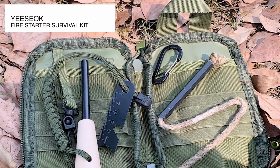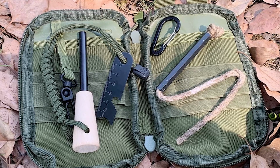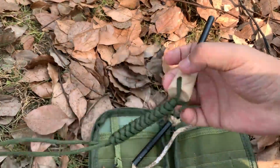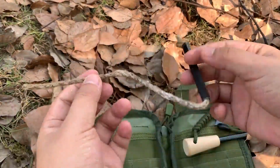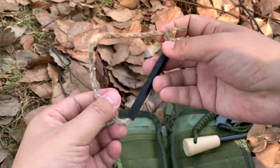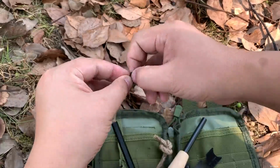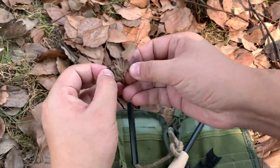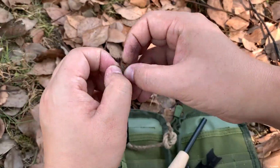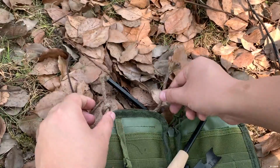Now, the Yeeseok Fire Starter Survival Kit stands out for its practicality and thoughtful design. It includes a thick ferro rod, a durable striker with multiple functions, and a wax-infused hemp wick that burns for up to 20 minutes. Perfect for igniting a campfire when kindling is scarce or damp. Everything fits neatly into a rugged outdoor bag with room for extra gear, making it a great addition to any survival loadout.